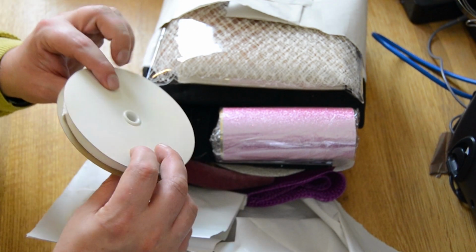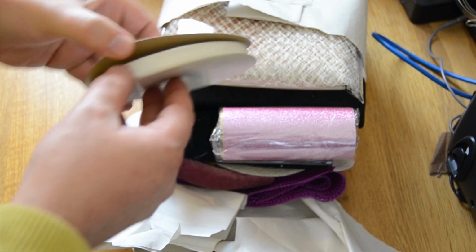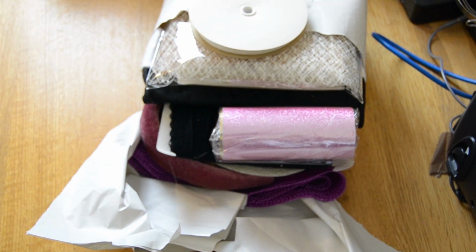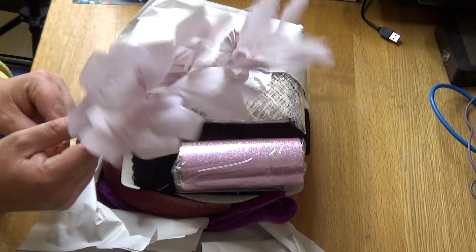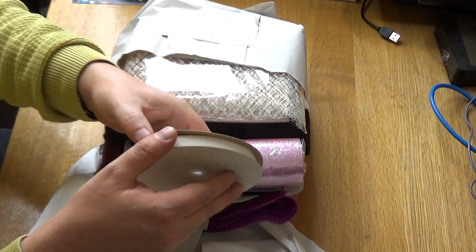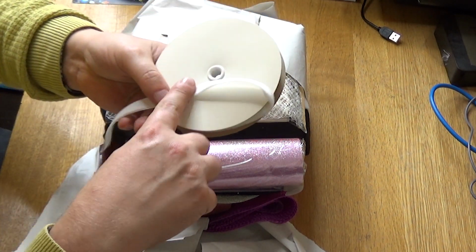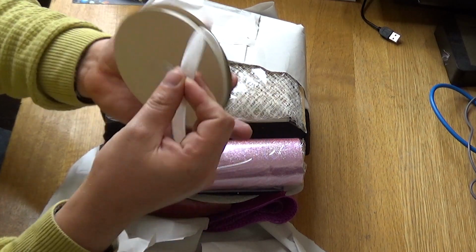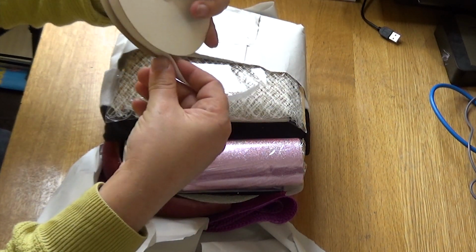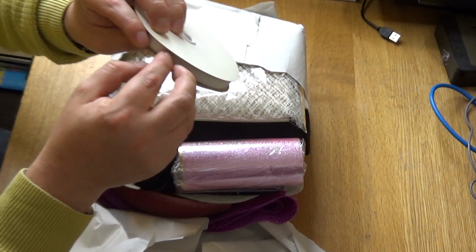Next we have some quite a length actually of, I just want to make sure I've got this. Just bear with me one second while I change my cameras. Before we change, obviously, this was one of the first things we received. So this was the mount in heather. Beautiful. Then we have this reel of, looks like a velvet ribbon in white. And that's a full reel. So, wow. I genuinely was not expecting that. So, I'll have to find some use for this.